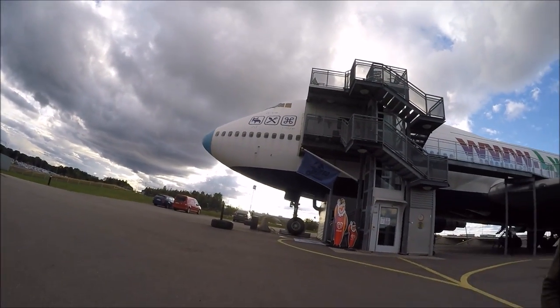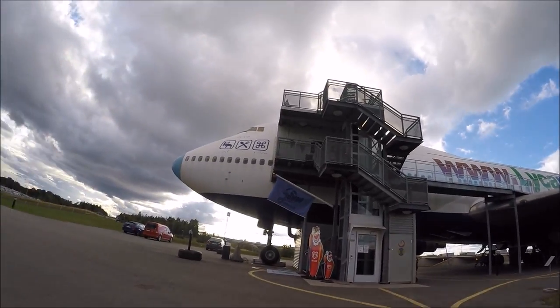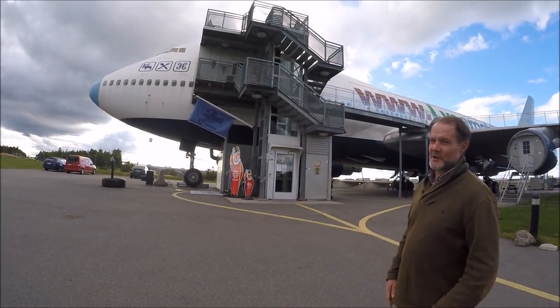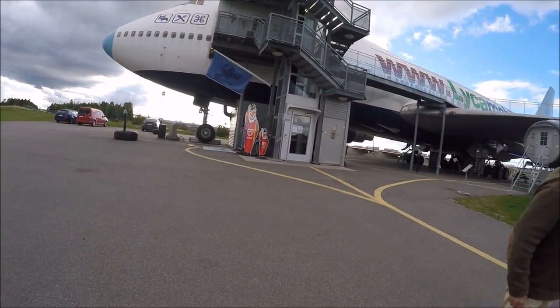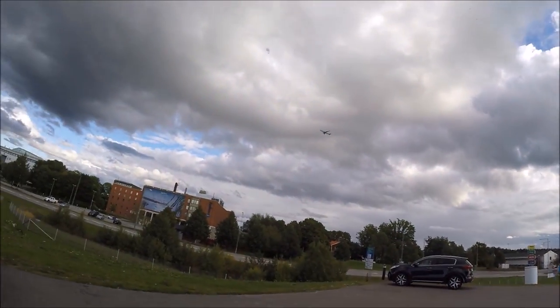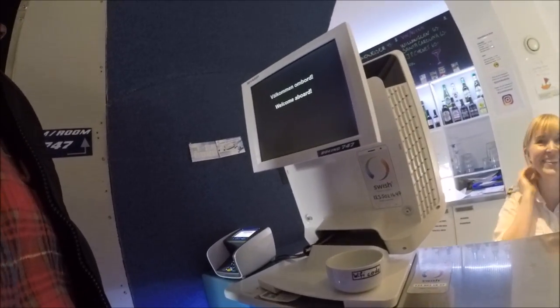So here's our last night. This is our last night, and we stay in this airplane right beside the airport. It's not a night in the museum, it's a night in the jumbo jet. It is, isn't it? Shall we go check in? Yeah. Talk to you in a minute, friends.